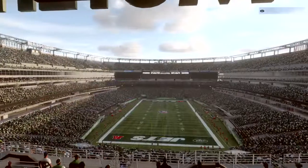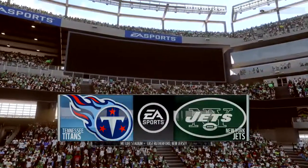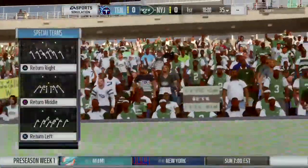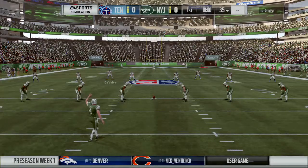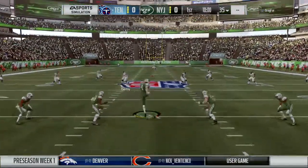All right, Coach, thank you very much. It's the National Football League presented by EA Sports. Nothing like the fanfare of introductions to an NFL game, and that was in evidence a moment ago. Fireworks, pyrotechnics, you name it. This crowd is ready as their guys get set to match up between the Tennessee Titans and the New York Jets.